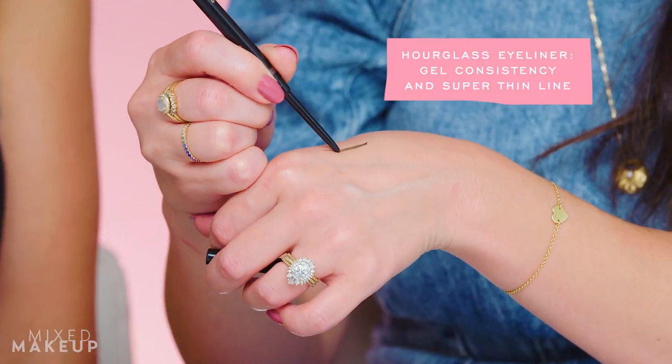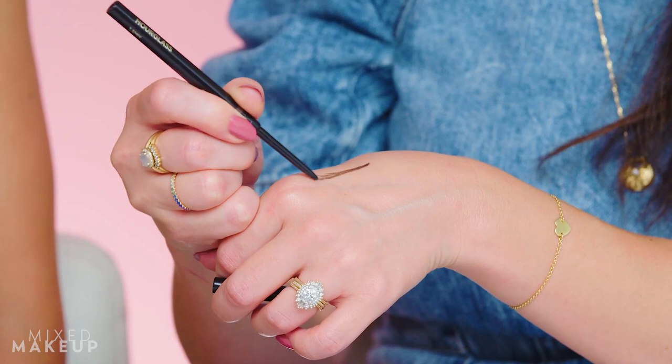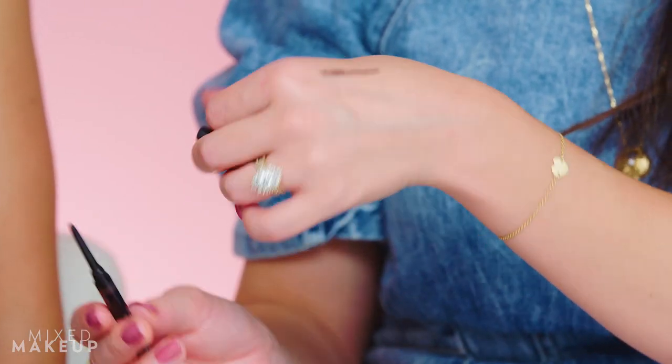But the thing that makes it so beautiful is that it is a gel consistency. It gives you this beautiful, super thin line. If you wanna use it to tight line, or even to give yourself a winged liner look, absolutely. It's beautiful. And the formula is so nice. Like it says, it's a gel, so it's going to glide on so effortlessly. You're not gonna have that tugging effect with some pencils. But even it being a gel, it's super long wearing, it doesn't run.